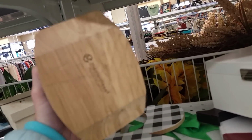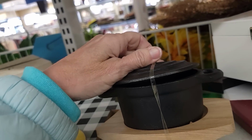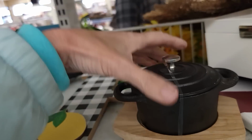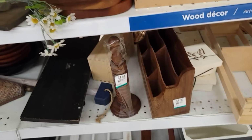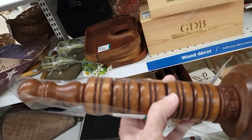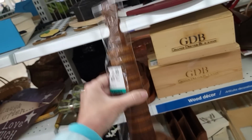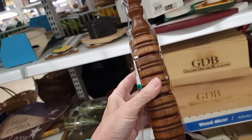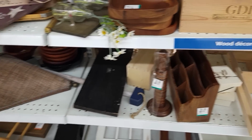Master Class Premium. What would this be used for? I mean, that's cast iron, but I'm not sure what it's for. And this, I know what this is now. This is a set of napkin rings on a spool kind of thing to sit on the table. But it's missing one, unfortunately. I have sold that before. That's how I knew what it was.